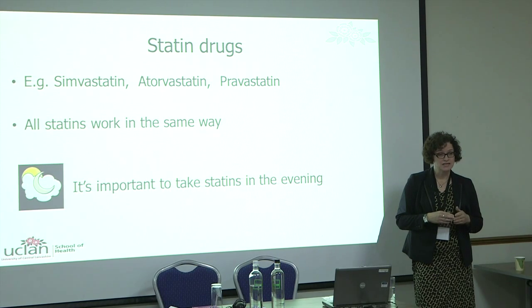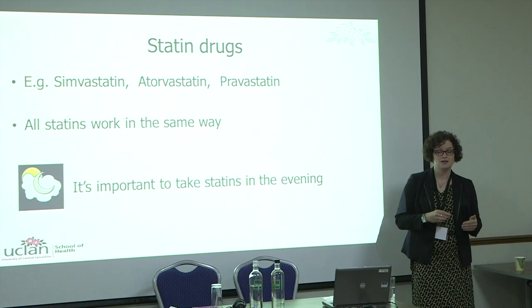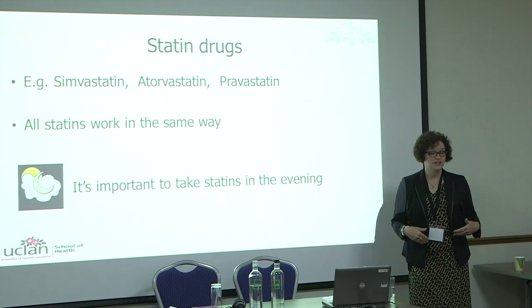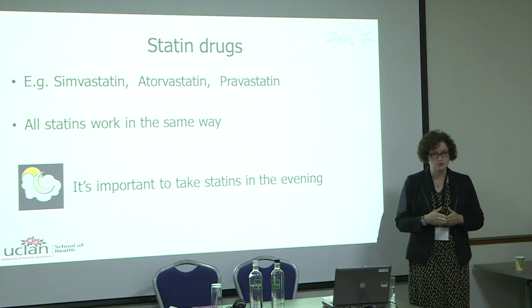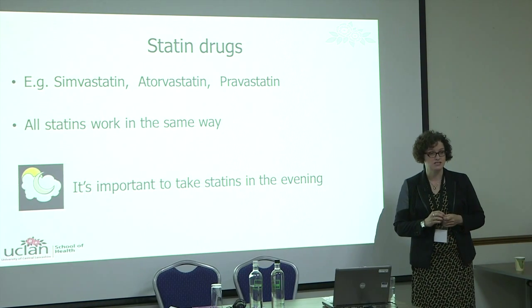It's very important to take them in the evening. If you take them another time of day, they won't work nearly as effectively because that's when your liver is actually doing the job of processing cholesterol. So it's very important to take them later on in the day.